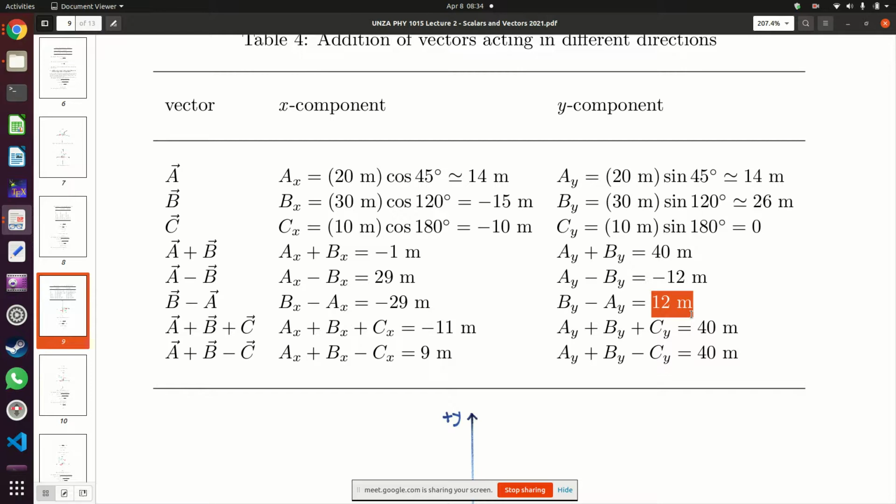How do we find out how much each of these vectors is along the x-axis and along the y-axis?